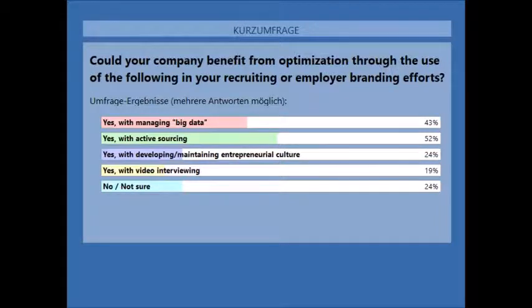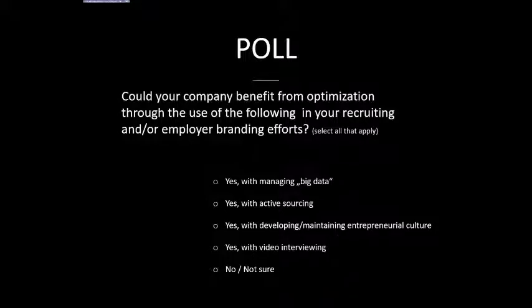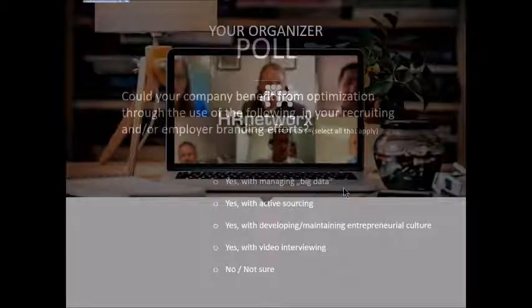It seems to me that you are in the right place. We've got something for you. And even those of you who said no or not sure, it's great to hear what the presenters have to say, because you never know. An idea might be shared that could work for your company or even just for your own professional development.